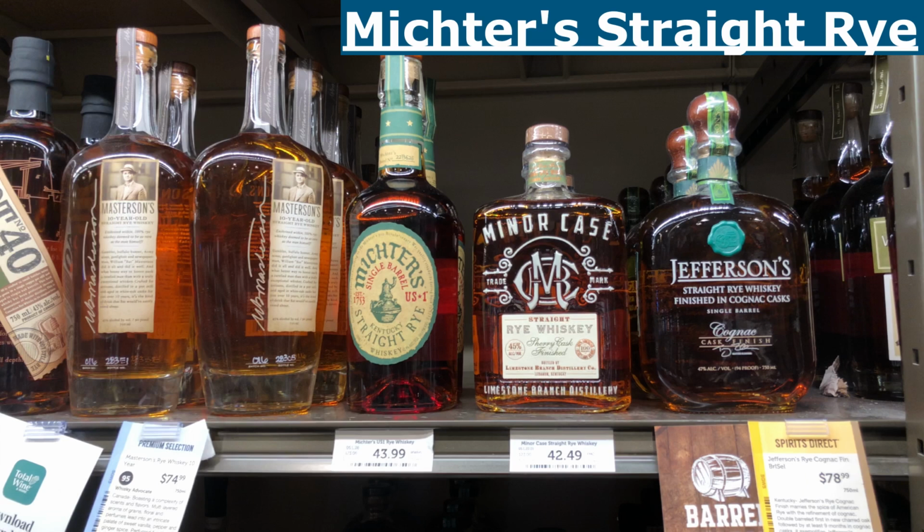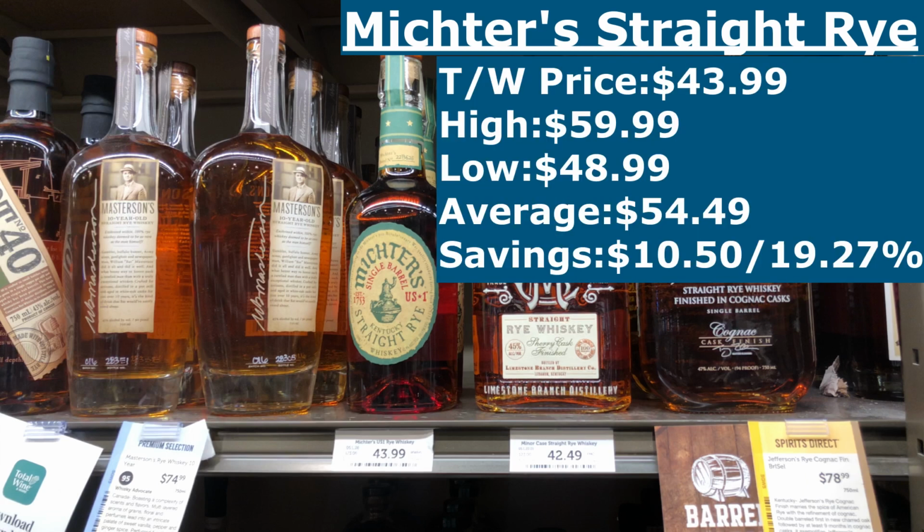This is the least expensive whiskey that I'm going to talk about today from this visit. It's listed at $43.99 at Total Wine and More, which is just slightly better than the high and low street price at $59.99 on the high side and $48.99 on the low side if you were to find it on the shelves. This puts the average price at $54.49, so if you did get it at Total Wine, you'd save around $10.50 or 19.27%. But since the price is really not that high, the savings are a good percentage, but not the amount very much on the actual cash. It's just not much cash.